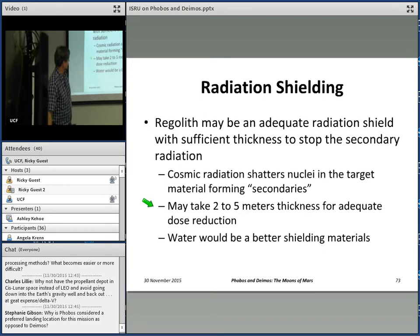That number keeps getting bigger and bigger. Last I heard they're trying to say 10 meters because they want it to be just as safe as the surface of the Earth. So depending on what the crew is willing to put up with in terms of radiation dose, you need some substantial thickness. If you had water available, hydrogen is the best radiation shield. If we can get volatiles on Phobos, then using those volatiles would be an excellent shield. And there may be a way to sandwich materials to come up with a very, very effective shielding.